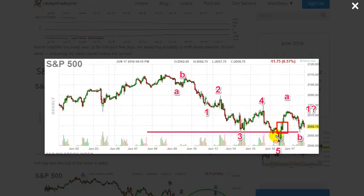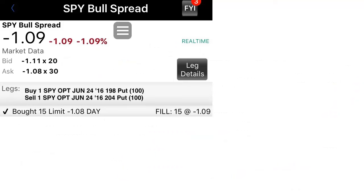Even when you get out, that doesn't mean the market's not going to continue in the direction that you want. It could be that you just get a better price, and in this case, we could get that better price at 2058. Now remember, we got a net credit of 109. This is a lot higher than usual, right? So you got a fill at 1.09.